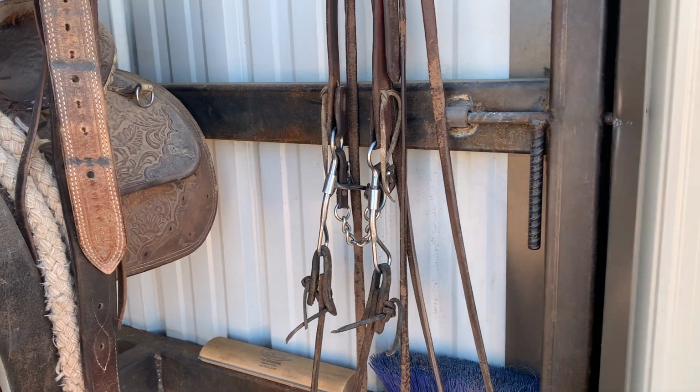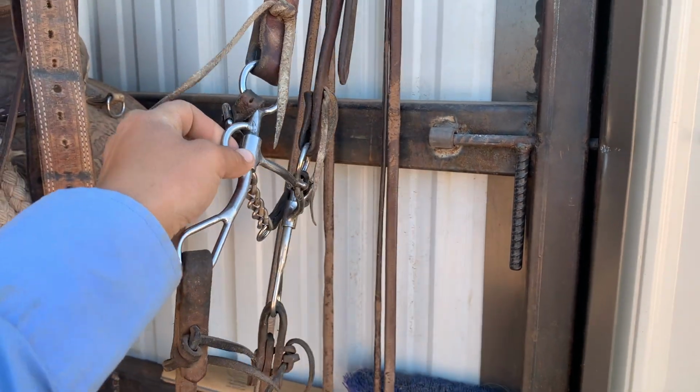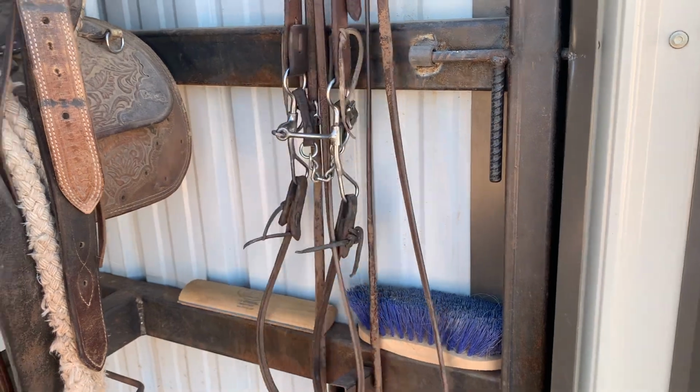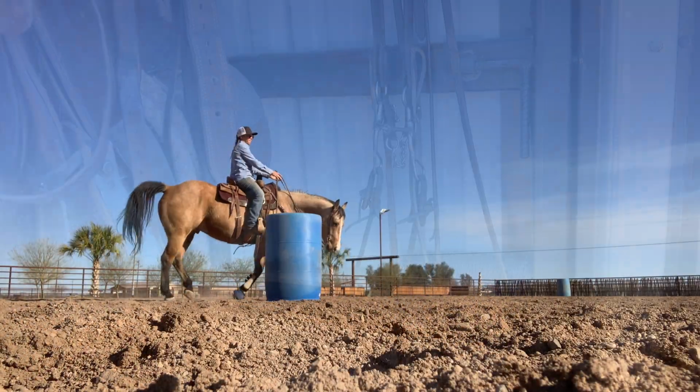And so Koda did great yesterday. Let's go do the dummy today. Okay, so Koda has been super in my hand and great. This is the bit I've been using on him. I love it. It works super well on young horses because it's not a lot of bit, and right now if I'm having to pull on them more, you know, we'll use that.